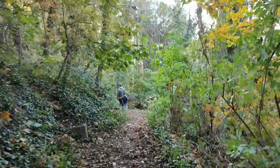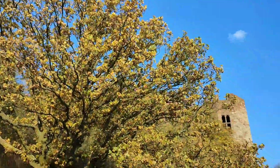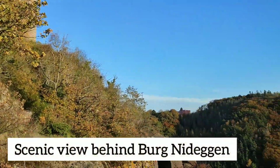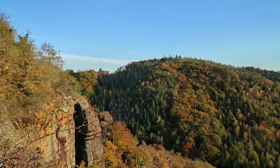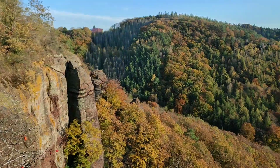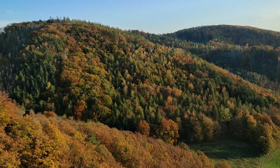This is why I love autumn. Let me show you guys what we have today. There is the view for today. That's behind Rur-Kreuzau-Nideggen.